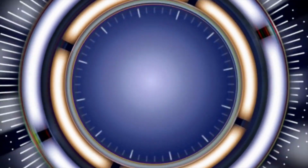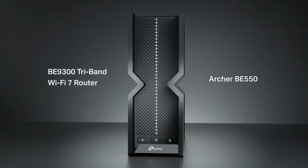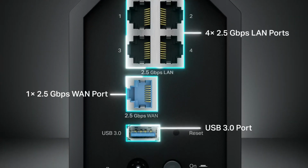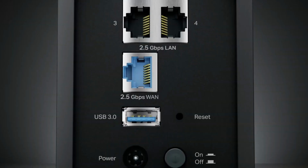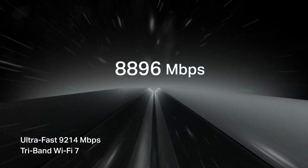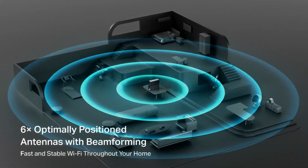Number 1. TP-Link Tri-Band BE9300 Wi-Fi 7 Router Archer BE550, redefining home networking. Introducing the TP-Link Tri-Band BE9300 Wi-Fi 7 Router Archer BE550. This cutting-edge router is engineered to revolutionize your home networking experience.